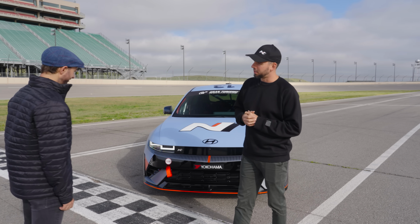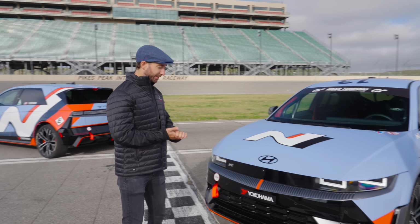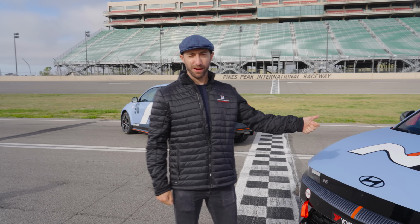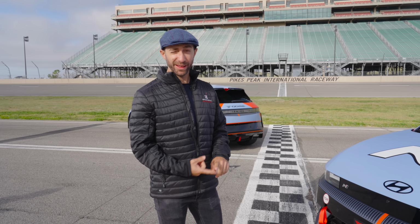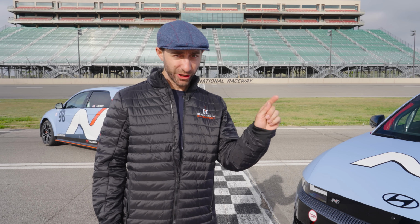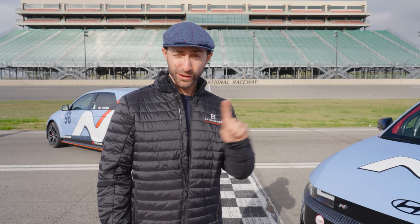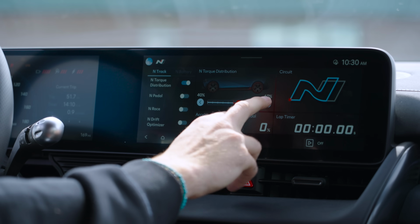Robin, what do we have here? Tell us a couple of the specs overall of what we're working with. Okay, good question. So first of all, the power, 641 horsepower. We also have all-wheel drive. Not only that, it's torque vectoring. So there is an E-diff in the back, and we can adjust the torque distribution front to rear as well. We can do that on the fly or before we drive the car.